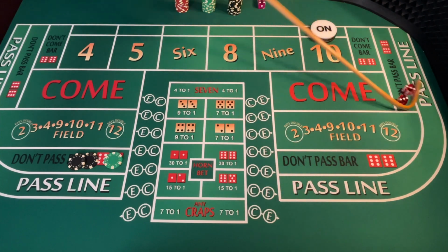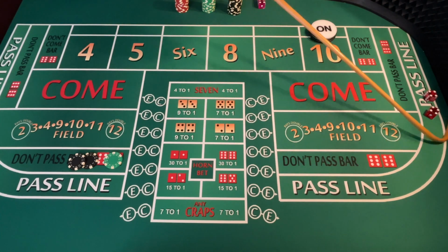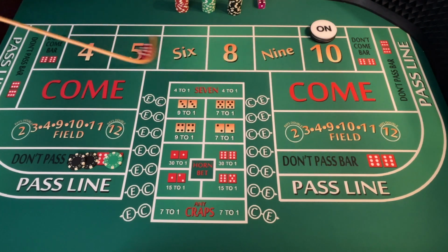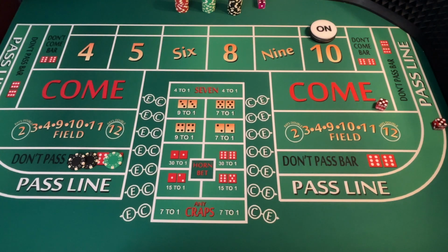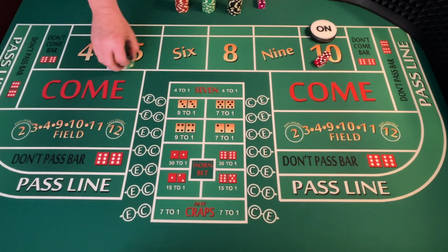Hard 6. 3-3. Hard 6. Another one. Hard eight. Boy, they would love me at the casino today. Oh, and there's the hard 10. Can you believe that? All those hards? Boy, people would have been making money. But we didn't. We lost. We lost a big chunk right there. 225. Oh, man. That hurts.